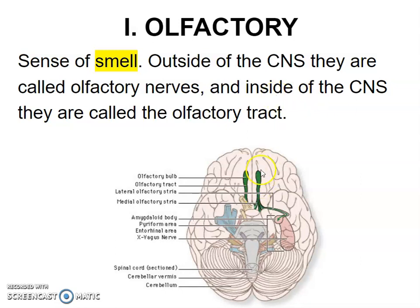Your olfactory nerve, if you think about it, this is the underside of your brain, and if this is the front, and this is your frontal lobe up here, then this is roughly where your nose would be. And so this guy is important for sense of smell. This bulb, this whole thing, is called your olfactory tract. You can see how it ties into different portions of the brain to help your sense of smell.